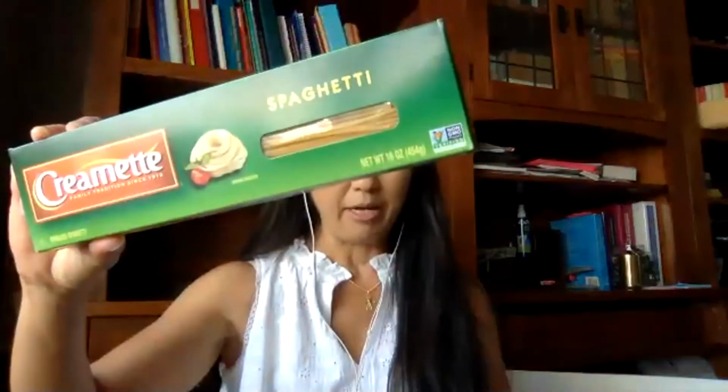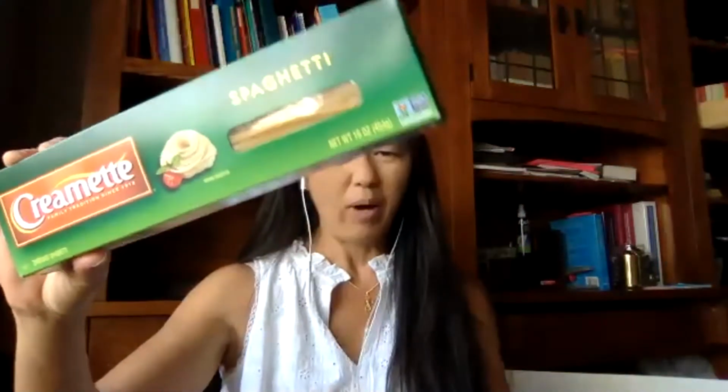First of all, if you have spaghetti, go grab it, because we're going to need spaghetti. What are we going to do with spaghetti? I wonder what we're going to do. It'll be super fun. You need a marshmallow. So I have a bag of marshmallows. You really only need one. That means more for eating later.